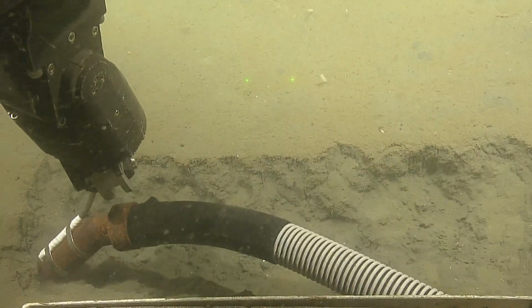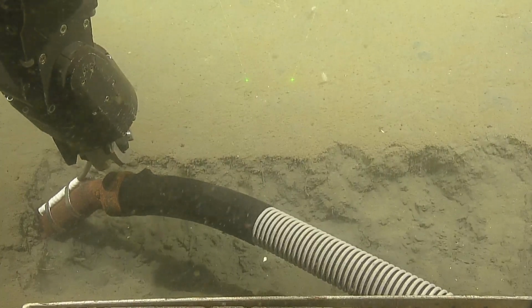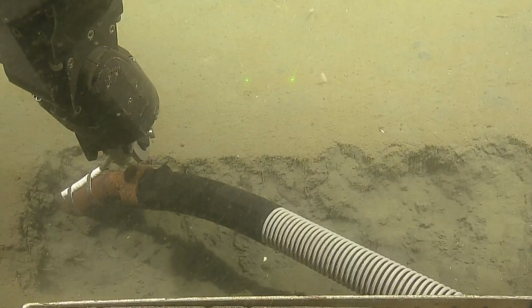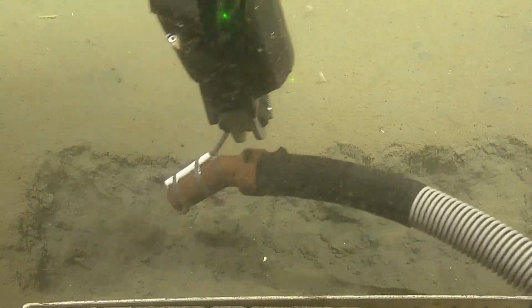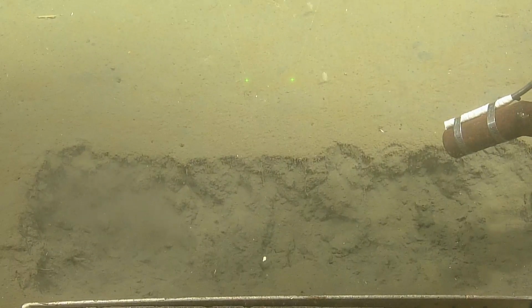So we rediscovered the landing site, methodically digging our way down. What we're hoping to see here is images of a large rock emerge in the sediment. Remove the fine silt here.